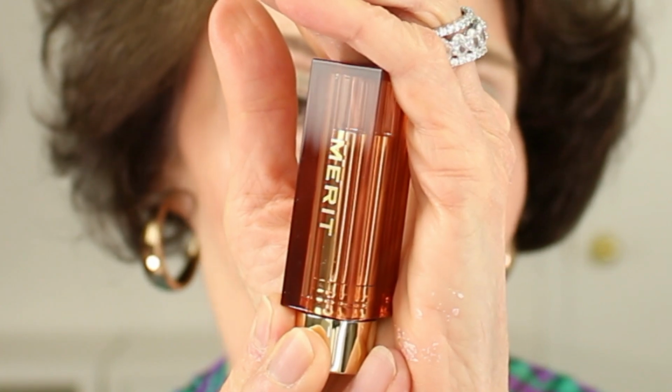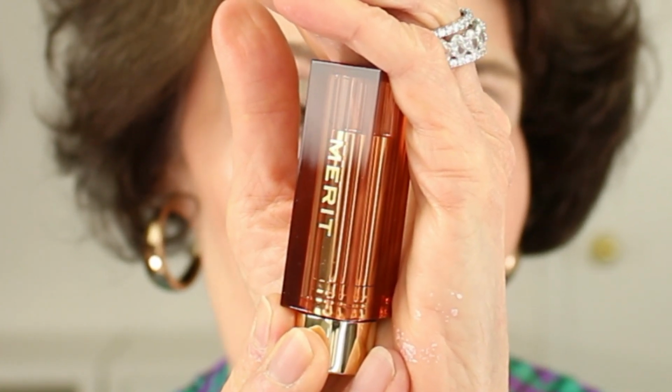I only have 2 satin shades. One is called Fashion, which is a berry shade, and the other was a special edition shade that's no longer available called Aperitif, which is a warm red. I'll swatch these 2 for you. And by the way, if you love beautiful packaging, the Merit lipsticks do look gorgeous.